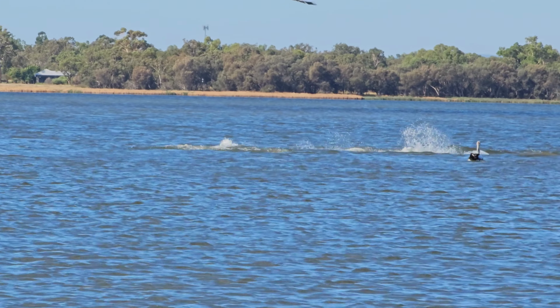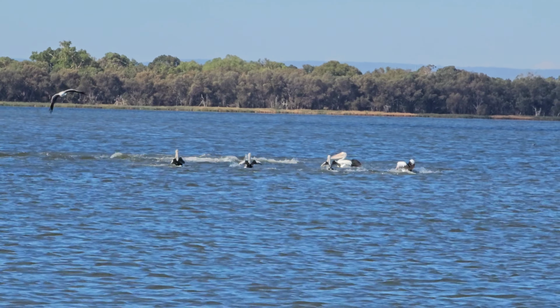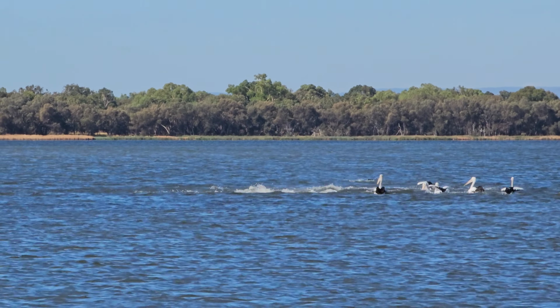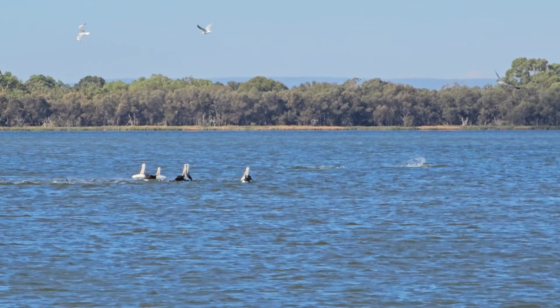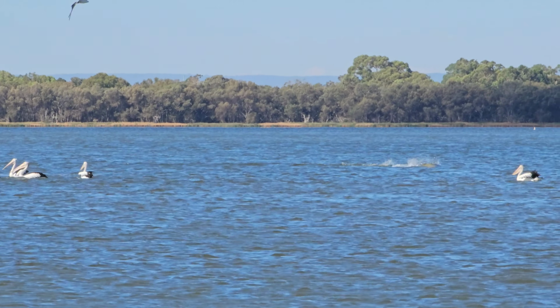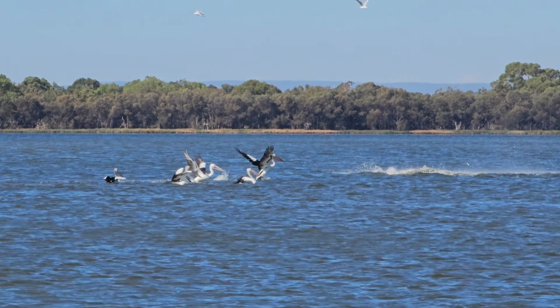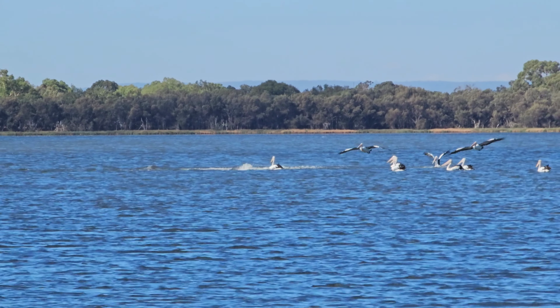No, the pelicans are trying to get a free feed from the dolphins. See the fish? Oh yeah, it knocks it up. That's awesome, you can see the fish getting thrown up. The dolphins are... Are they? Oh yeah. What a hit.